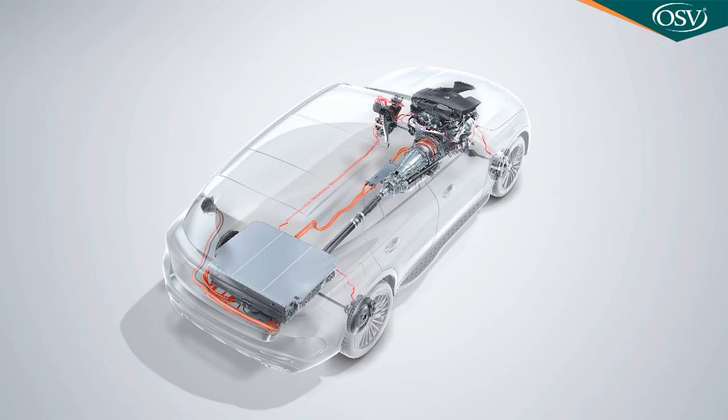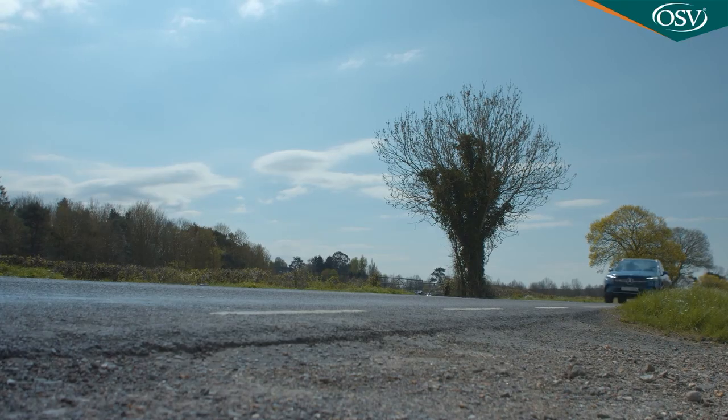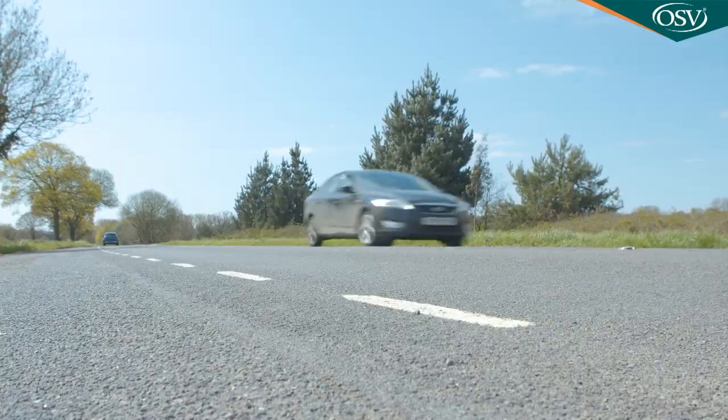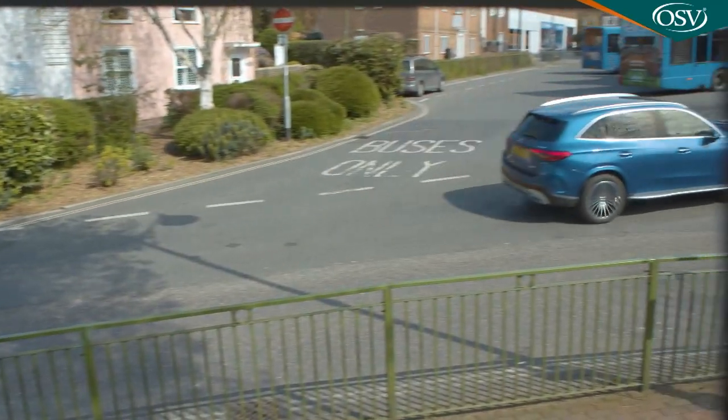In each case, the electric motor's now powered by a much bigger 31.2 kilowatt-hour battery, bigger than the one in the C300e and nearly three times the size of the one in the previous generation plug-in GLC, which agreeably means you get nearly three times the EV driving range, up to 80 miles, though actually more like 60 miles in real life. Enough to keep commuting folk pretty clear of fuel stations anyway.